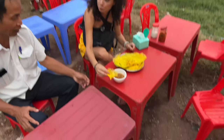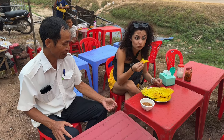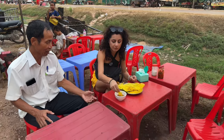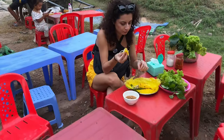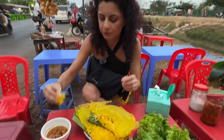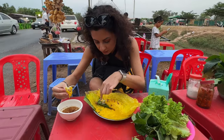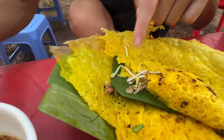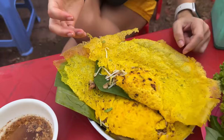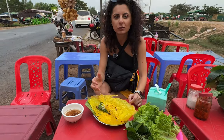The sauce is made from garlic, chili, and peanuts. Salt. Mm-hmm. How is it, Julie? I think it's with shrimp. And let's see. I got from the middle. But you can see these are baby shrimps. Okay, I don't like this one.